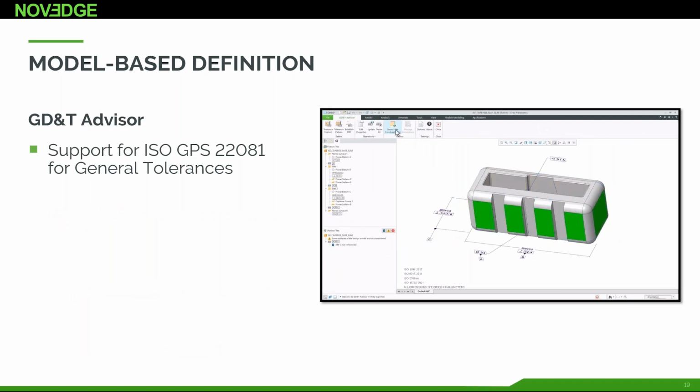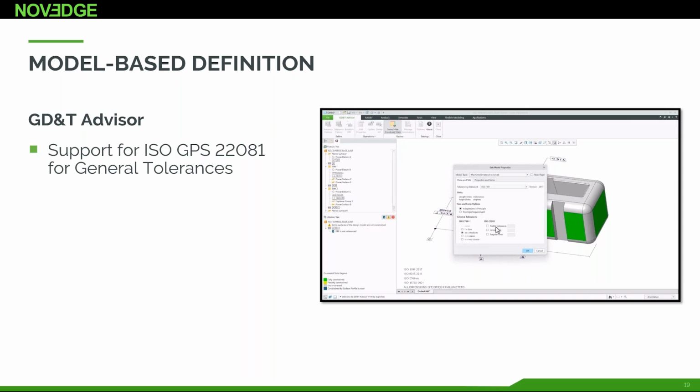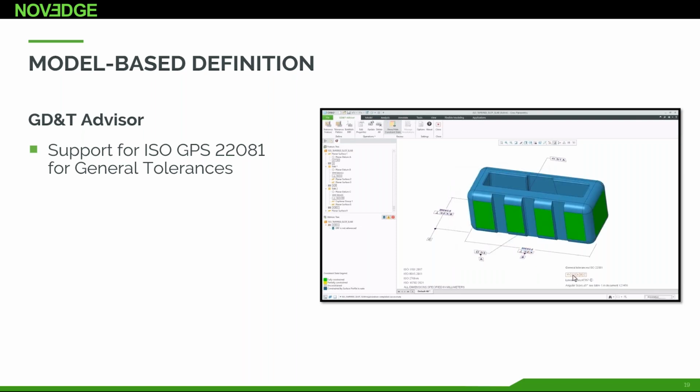With the GDNT, we've continued expanding on it. Now, the GDNT Advisor is an extension that gives you expert guidance on the application of your geometric dimensioning and tolerance information. We've added support for some ISO standards for general tolerancing. You can now define your tolerancing for linear, angular, and general profile tolerances. And the purpose here is to properly set standard rules that are going to be applied by everybody within the team, within the organization that's defining these callouts.